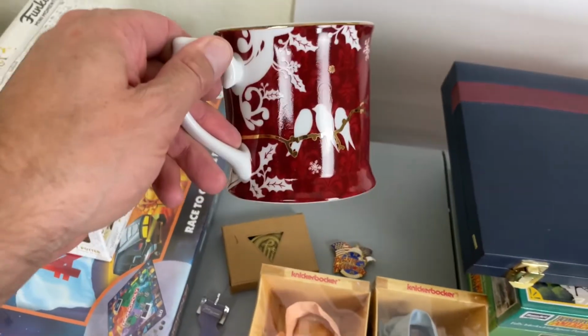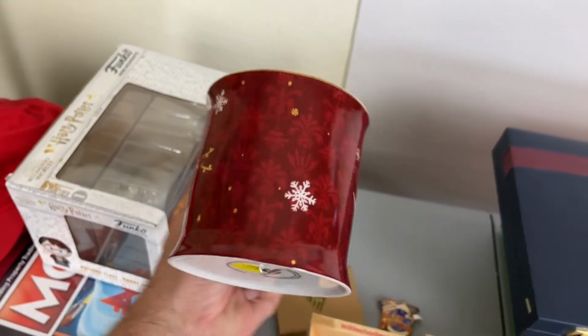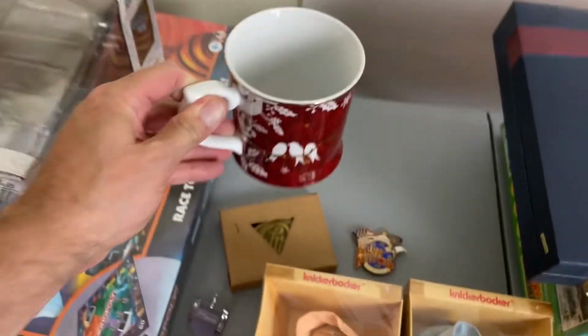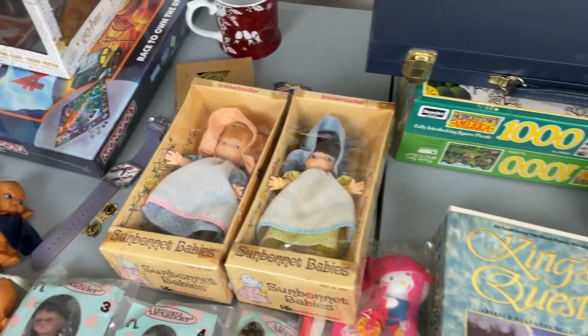And at a garage sale here, we found a cool Starbucks mug. They're not normally this nice, and I don't think I paid $2 for it. I think I got it for $1. That one's kind of cool. It's kind of Christmassy, so kind of 'tis the season for that.